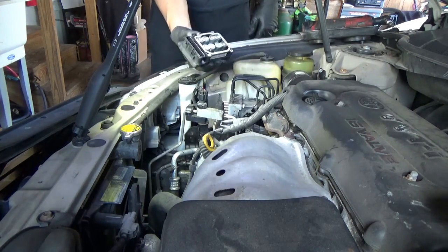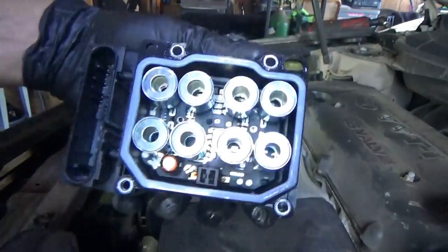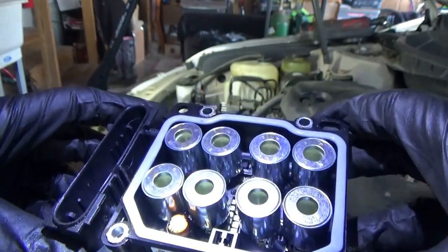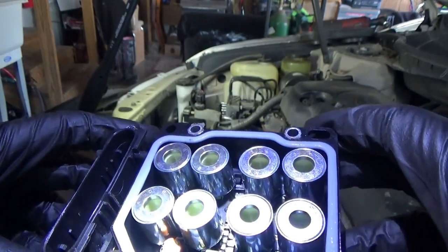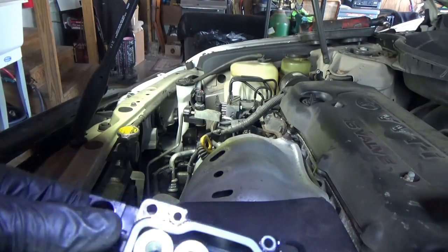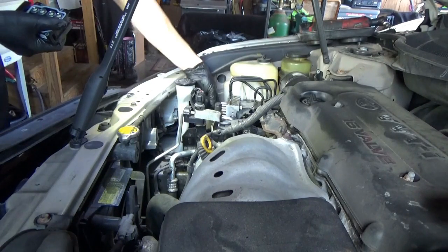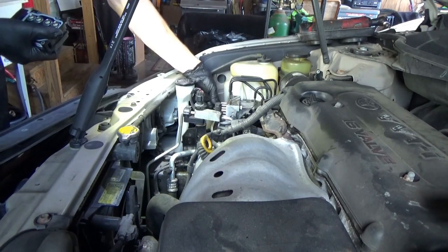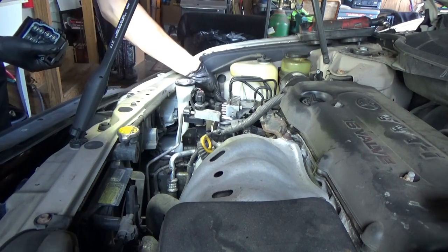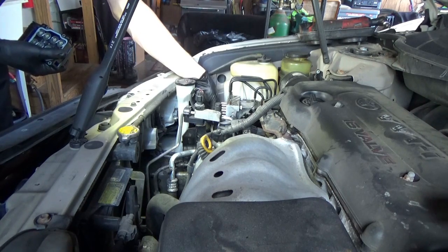Ooh, very cool. What do we see inside here? Well, it's just a circuit board with these coils that the current runs through. It'll actually push or pull those valves, I guess, that activate or deactivate the ABS. So pretty neat.